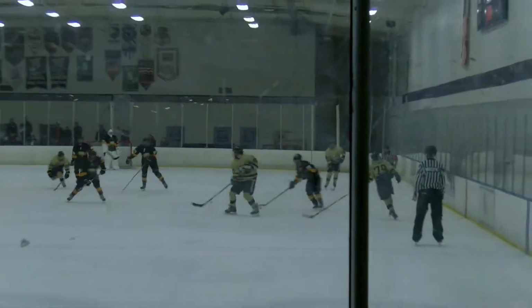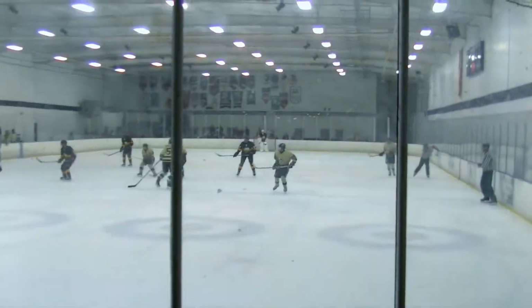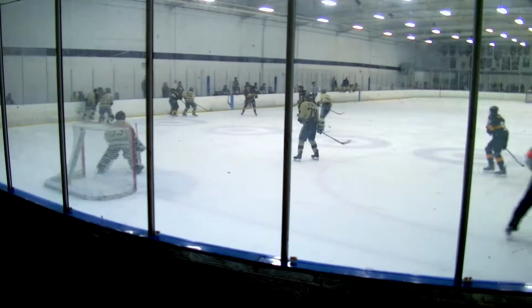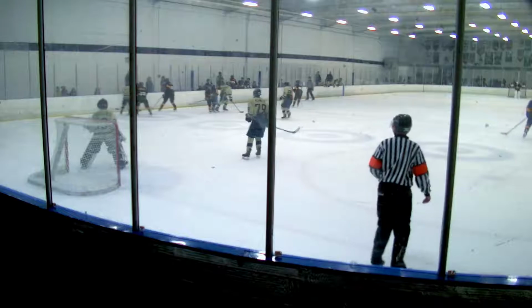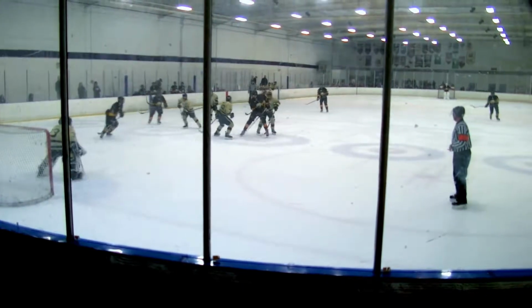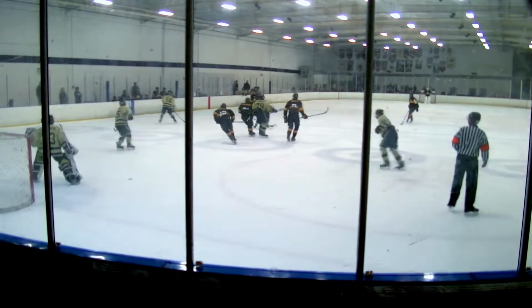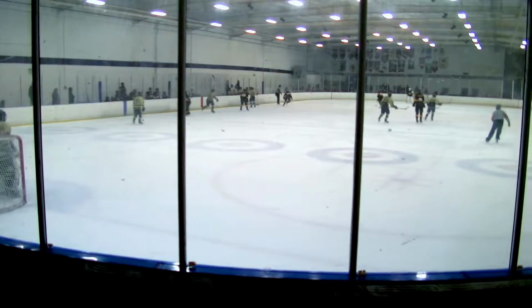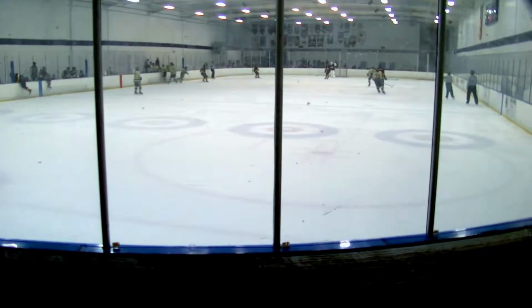Here comes Tommy up the left boards. He sends it to Jimmy on the right side. Jimmy fans on the shot, picks up his own puck. The Bears can hold it in the zone. Connor Phelps has jumped on. He's got the puck in the center, but there are too many GSE bodies, and the puck is cleared harmlessly away back down into the Bear zone, where it's picked up by Jake.